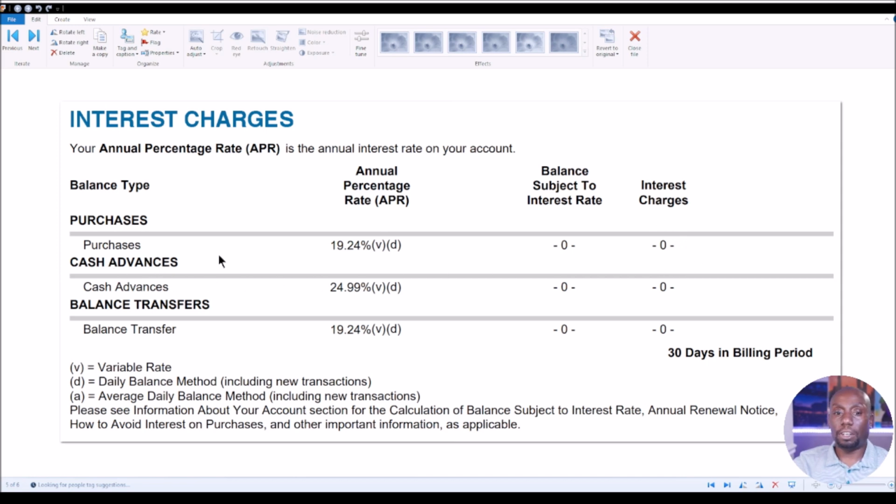Cash advances, garbage. Don't even do that because you can see the rate is much higher. And balance transfers, if you can get a 0 APR balance transfer for a specific amount of time, use it wisely, and stay on top of it and make sure it's paid off in that time. Because if you don't, that balance subject to interest rate will be crazy if it's been over a year or more, 18 months. Another important thing here, 30 days in your billing period. So understand how many days are in your billing period so you can be strategic when you're making your purchases, and also make sure you're paying off that balance before then if you can.